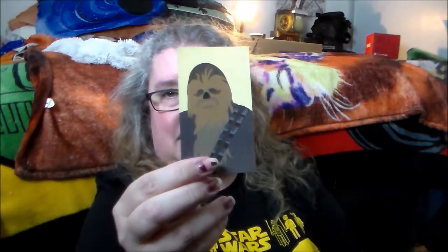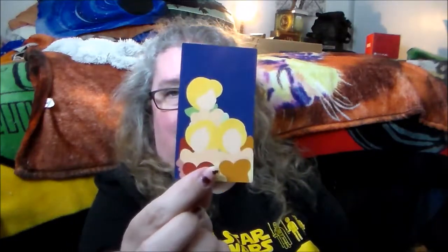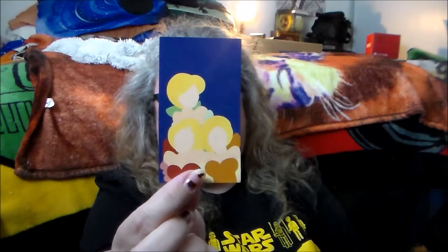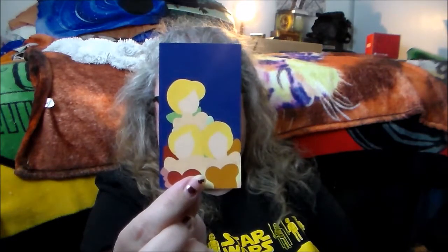And then the magnets that I got, I have this one, which was from the Little Mermaid, which was actually one of the boxes that I got during my membership time. So here's Flounder. And then we have a Chewbacca magnet. And then we have this one, which I'm not entirely sure what that's from. I want to say it's Beauty and the Beast, the triplets from the town, but I'm not entirely sure.